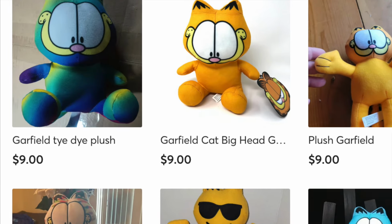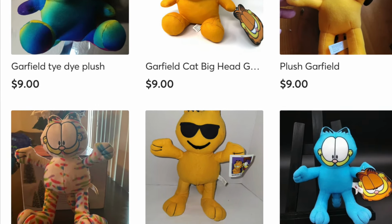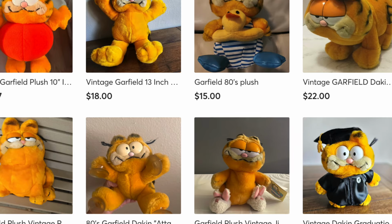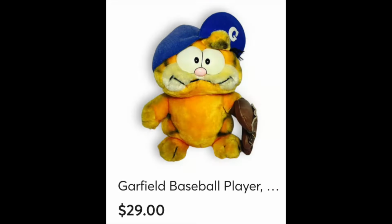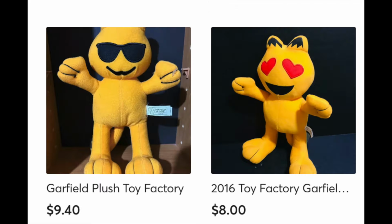I think the Mercari sellers noticed too, because the more recent Garfield plushies sell for under $10, while Dakin plushies are much higher on the list and tend to sell for twice or even 3 times that amount. I mean, I get it, I would rather have a cute vintage Garfield plush as opposed to a Garfield emoji plush. How does this mean?